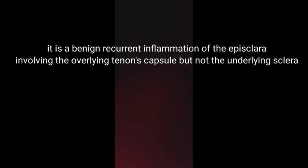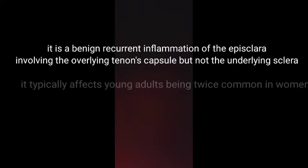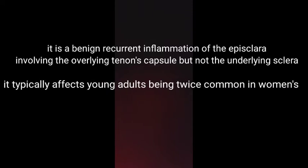My today's topic is episcleritis. Episcleritis is a benign, recurrent inflammation of the episclera involving the overlying tenon's capsule but not the underlying sclera. It typically affects young adults and is twice as common in women than men.